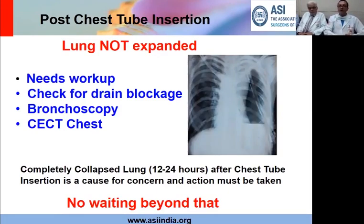Now, what are the possibilities? Maybe your chest tube is blocked. So then you please check the chest tube. You ask the patient to take a deep breath and see whether there is movement of the column with respiratory movement. Ask the patient to cough and see if the underwater seal, the level of water in the seal, is moving. That will tell you whether the chest tube is patent or not.